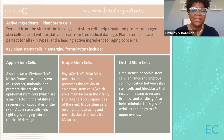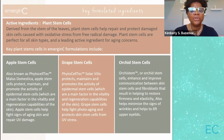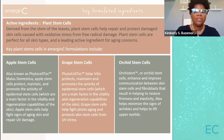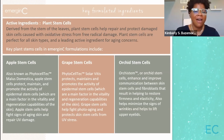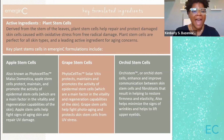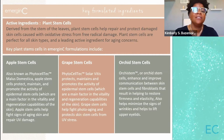And so with EmerginC, the types of plant stem cells that we use include apple stem cells. We have grape stem cells, which are beautiful. We actually derive our grape stem cell from agave grape native to France. We also have orchid stem cells that are unique as well in our cold pressed line of our raw pharmaceuticals, which is actually a unique Japanese orchid flower that has beautiful antioxidant properties, but also helps to diminish the appearance of fine lines and wrinkles.